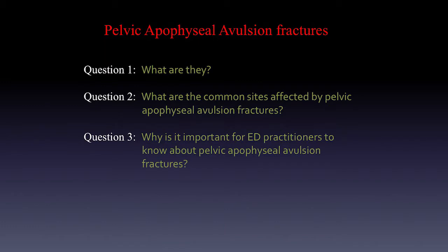Lastly, pelvic apophyseal avulsion fractures. Again, the most infrequent thing. I've never seen one. I may never see one. Question is, what are they? What are the common sites affected by them? And why do we care about this? Well, A, we care because we don't want to miss it, first and foremost.